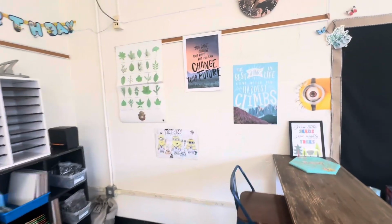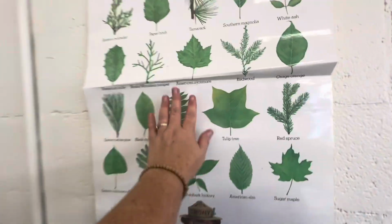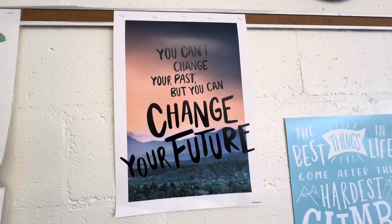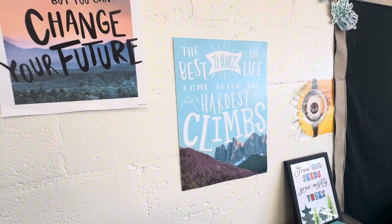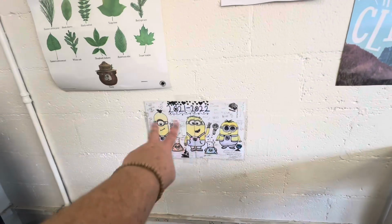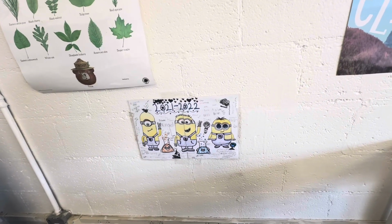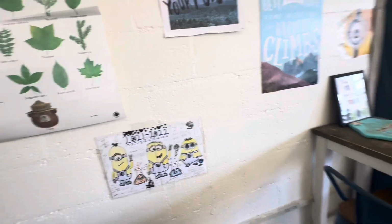I've got some little posters over here. This one I just put up because it had Smokey the Bear on it, and it goes with the forest theme, you know. And this one says, you can't change your past, but you can change your future, and the best things in life come after the hardest climbs. This is just one of my little minion posters that the kids made me when I was out on surgery leave.